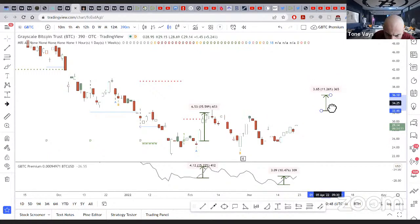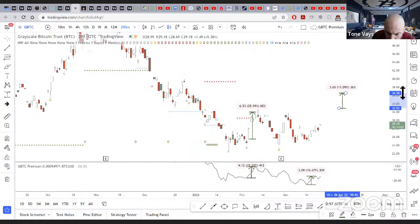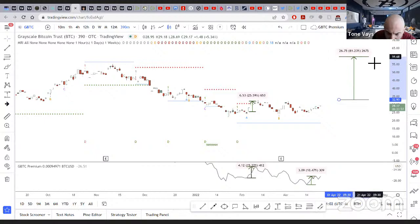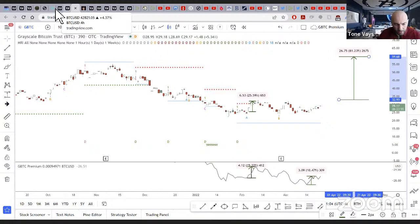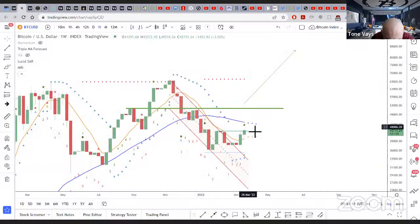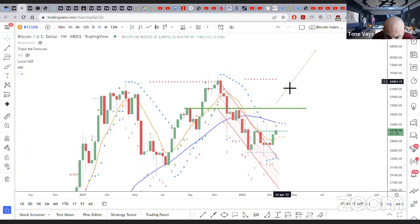We'll use GBTC. It breaks out above this range. GBTC breaks out above $33. And let me zoom this out. And quickly rises to, say, back to the top. So here's what it means for the price of Bitcoin. I'm going to use the monthly chart. It means Bitcoin breaks out above 45,000 and quickly rises back to the top, say 60,000. So 35 back to 60 or 65, back to the top of the overall large channel.